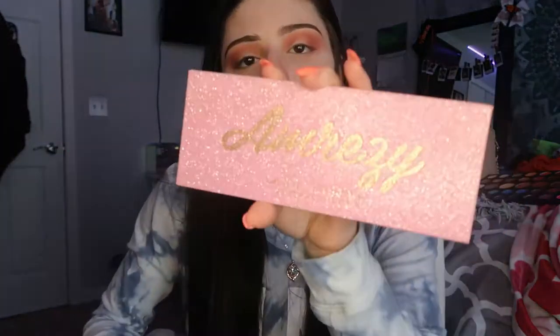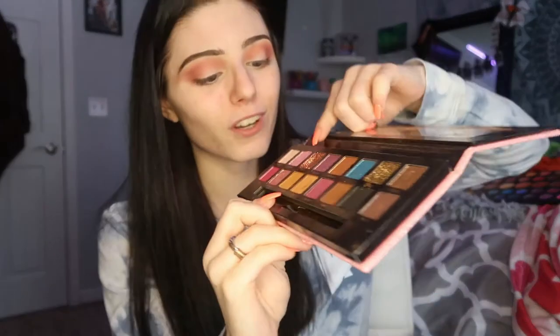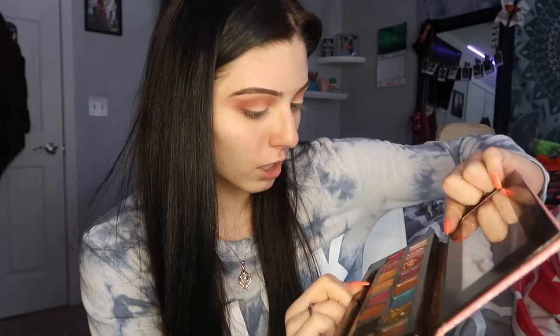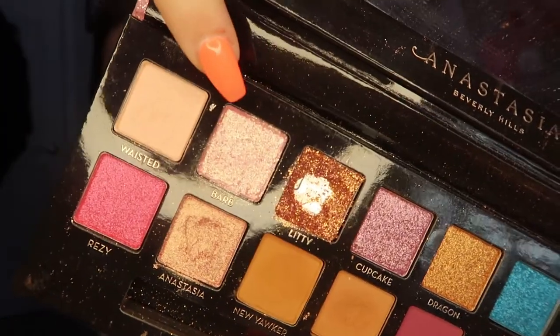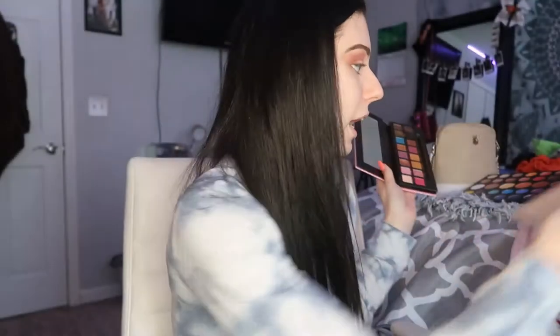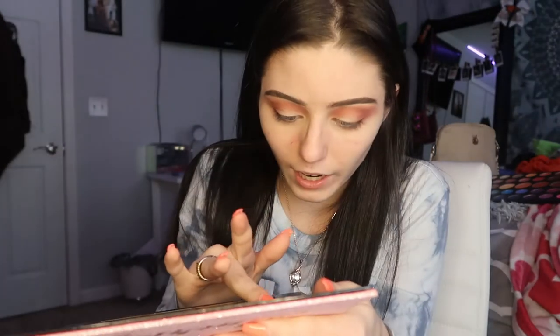I think my Amreezy palette might have a good one. Oh yes, honey. Look, you know what color is gonna look so fire with this? Because it's all pinky. I'm gonna use this one. What is this one called? Barb? I don't know if it's called Barb, but I'm gonna use this one right here that has a pink shimmer. Oh my god, you guys. I'm just gonna use my finger and go to town. I don't think I ever used this color before. I'm gonna freak out.